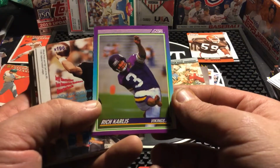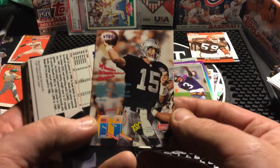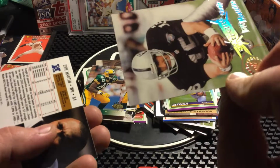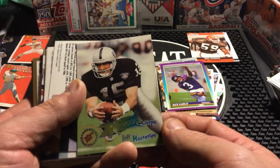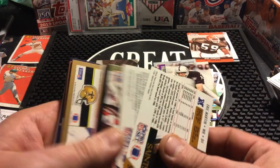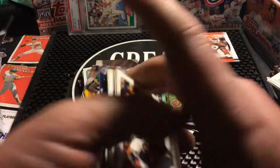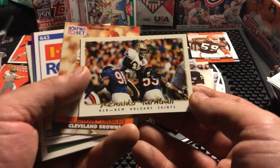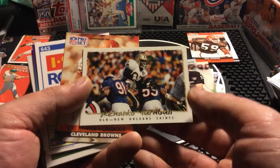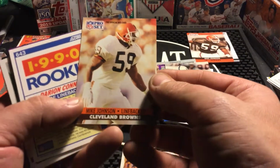Rich Karlis, I hate him. I hate his little barefoot ass because he used to kick for the Broncos. Jeff Hostetler, second one of these Hostetlers I've pulled out of one of these packs. Might not be exactly the same. Not looking good for an autograph either, is it? I've opened a lot of these now with no football autograph. Ronald Turnbull, another Mike Johnson.